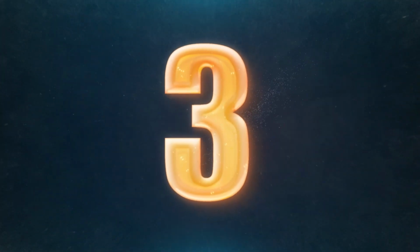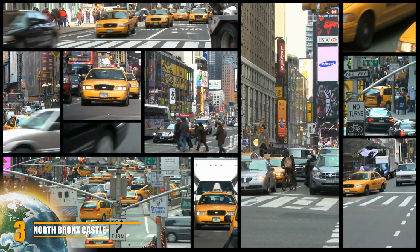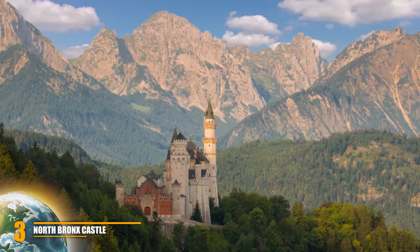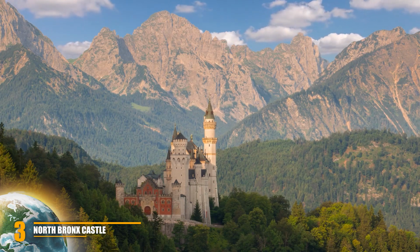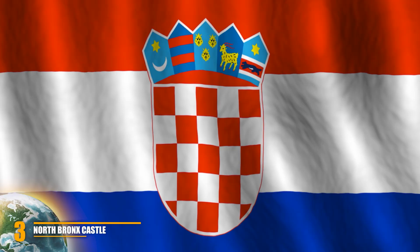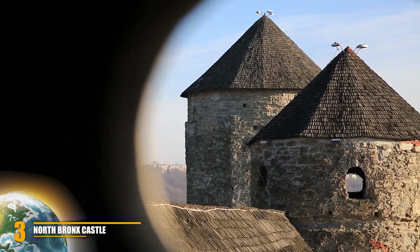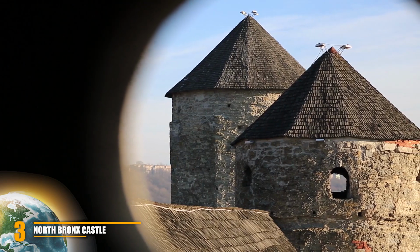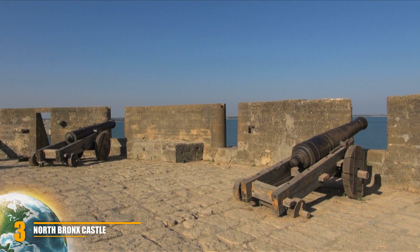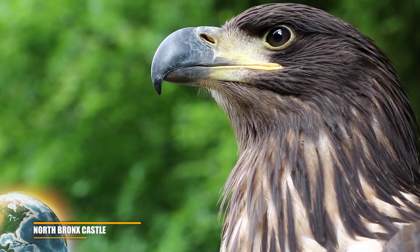Number 3. North Bronx Castle. You might not expect to find a castle built in the French provincial style in North Bronx, but that's the case with this home set on almost half an acre of land. Its 30-inch stone walls were cut from the ruins of a Croatian castle and now protect its elaborate interior. Any good castle has a turret or two, and this home does not disappoint. One of its 4 bedrooms shares space with the turret, and there's an eagle's nest bedroom suite with cathedral ceilings.